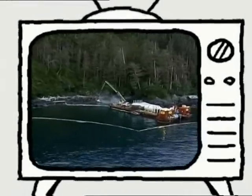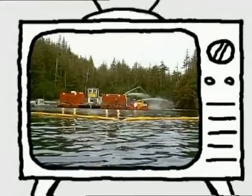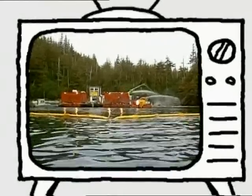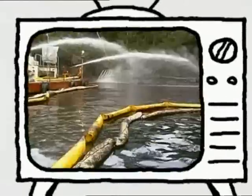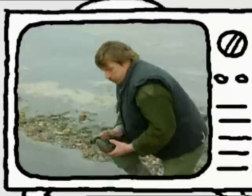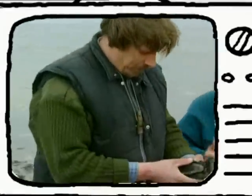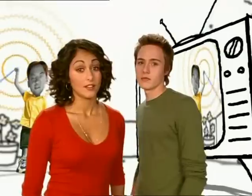Oil and water don't mix. When there's a spill, it can be a disaster for the environment. One of the worst happened in 1989, when a tanker called Exxon Valdez ran aground in Alaska. It spilled more than 11 million gallons of oil. It's estimated more than 250,000 birds and billions of fish were killed. Terrible, huh? It can take years for plants and animals to bounce back from something like that.